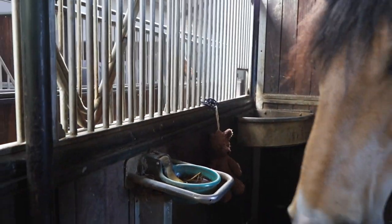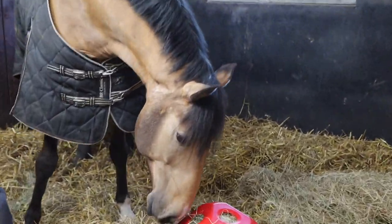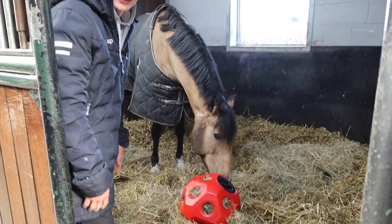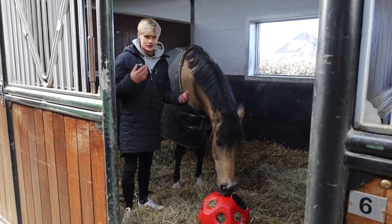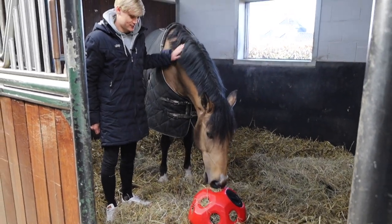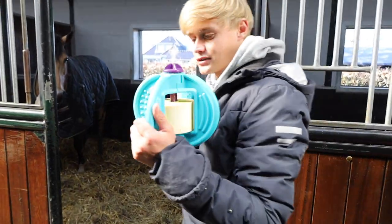Okay, the ball is next. He's like, okay, I'm ready. Here, for the hay. See, he is one of these horses that is great for it. And I think the horses at home, they were just tired. They just ate, they were in the sun. Aw, you're very appreciative, aren't you? Yeah. The next one, the Licket.